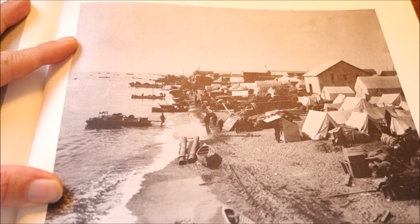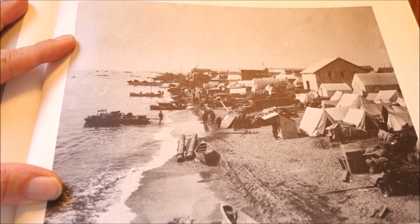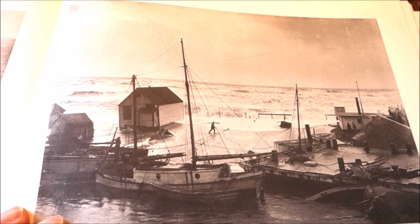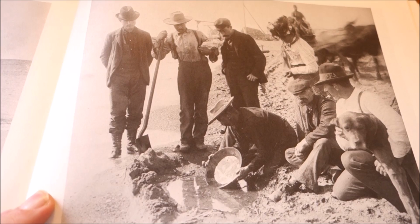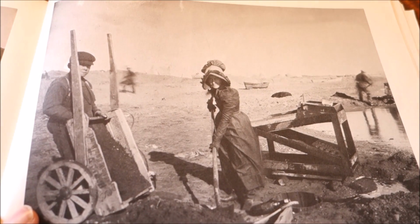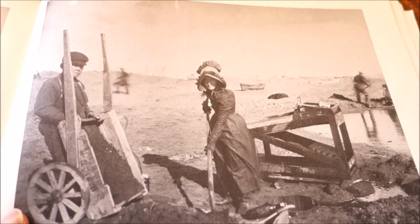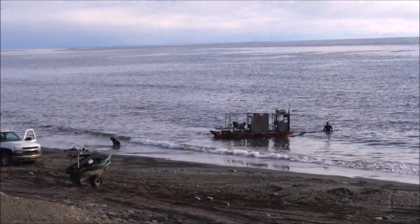Here's a view of the town during the peak of the gold rush. You can see it extended all the way down to the water. Being that close to the water, of course, had its problems. This was an annual event to have buildings wash away. Miners painting on the beach. Even the dance hall girls got in on the action, as you can see here. You can see we have a miner actively dredging along the beach here.